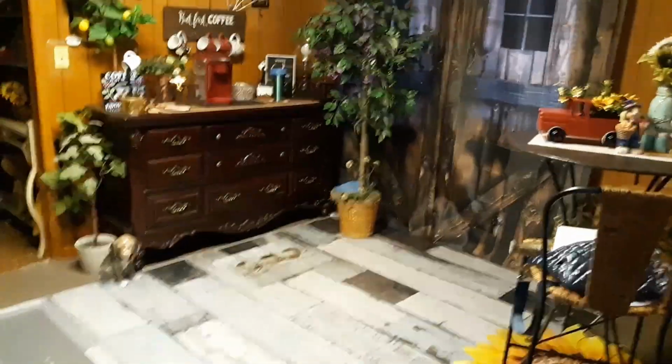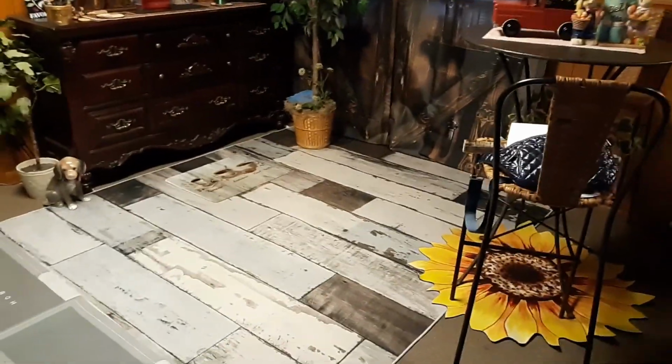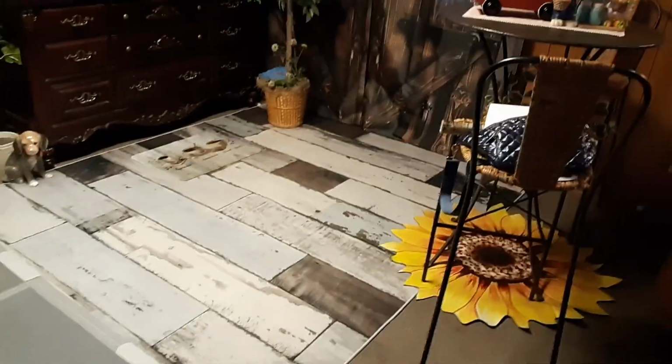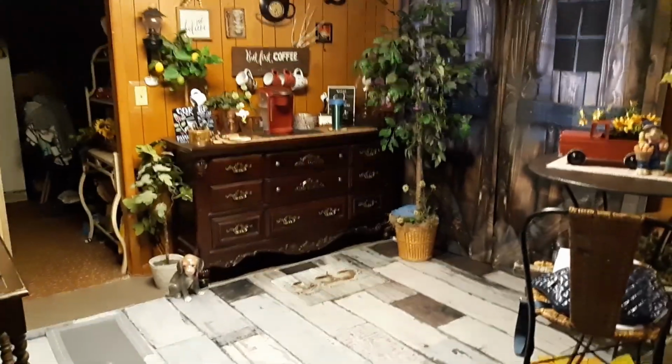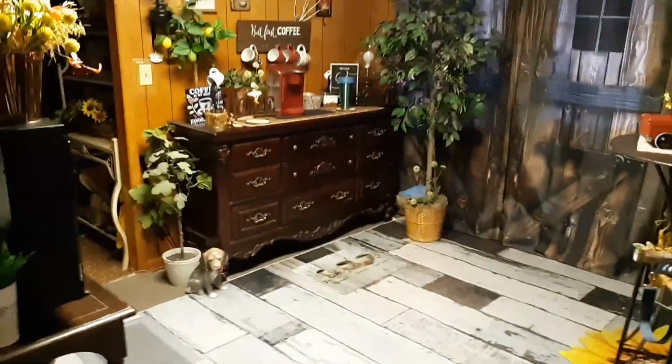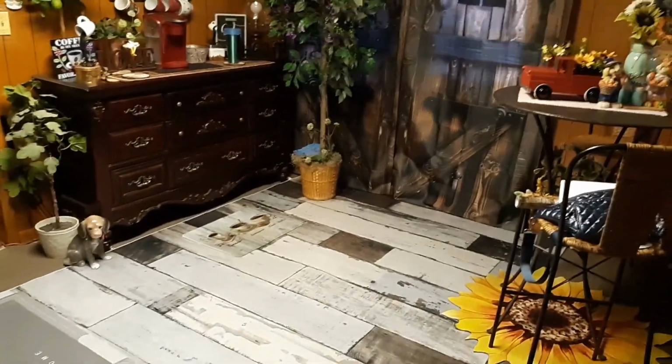There we go. Again, the living room's not ready yet. It's still quite a mess, but it's okay. I told you we'd get there sooner or later, but there we go. Can y'all see that pretty good? There we go. Yeah.